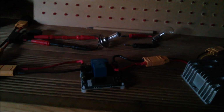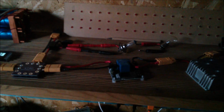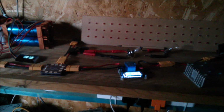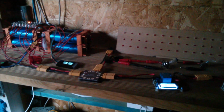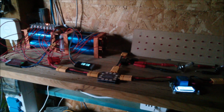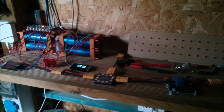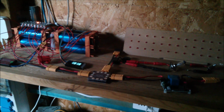I have bought some bigger relays and a solid state relay. I've got 1 conventional relay and 1 solid state, so we'll take a look at that. But yeah, this is all in preparation for the scaling up of this system, a little bit, not hugely. And then it's just a case of scaling and scaling and scaling.